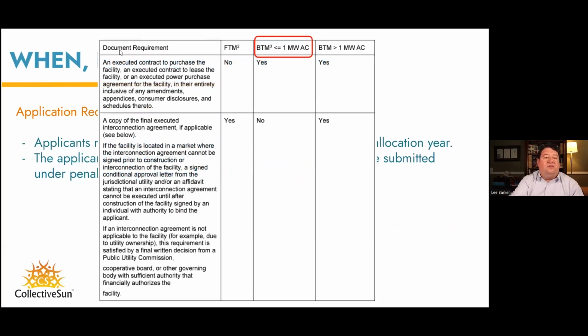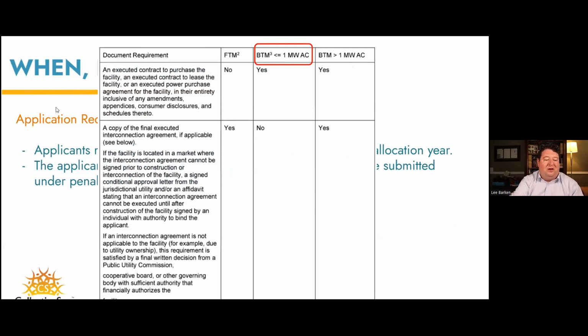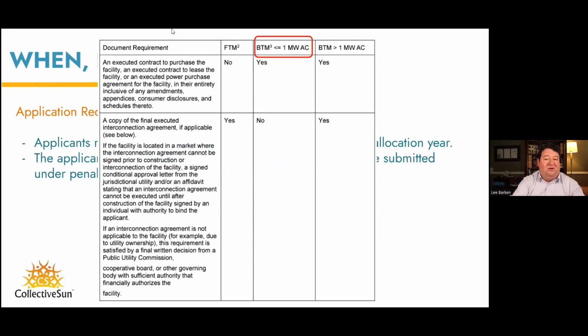All right, so there's a lot of text here, and I don't normally like to read from slides, but I'm going to do a little bit of a walkthrough just so you can make sense of this and then come back to it later. I don't expect everyone to absorb all of this at the moment, but if you're a nonprofit solar project, you're probably in this category here of behind the meter, under a megawatt, smaller project. They've delineated the rules for under a megawatt and over a megawatt.